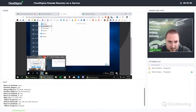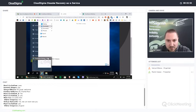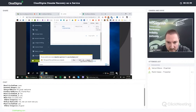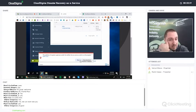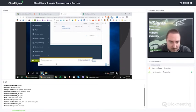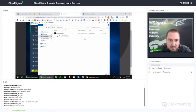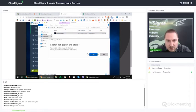Okay, let's see. Something's weird going on with Internet Explorer. Oh, here it is. It's hiding on the back. It's kind of weird, overlapping the pop-up window. Anyway, here's the agent. So now we can install it.